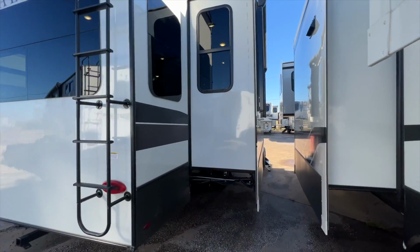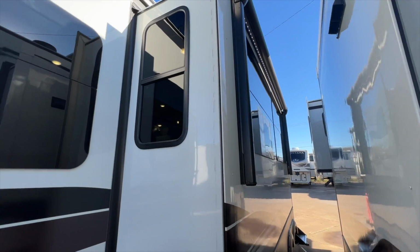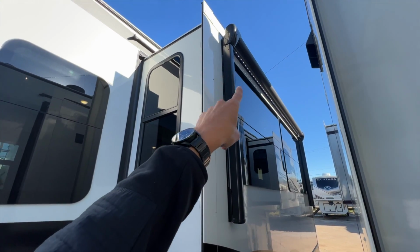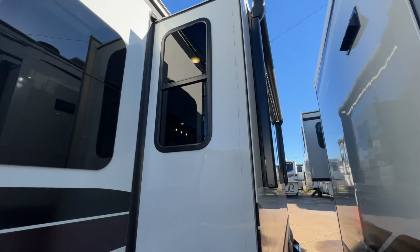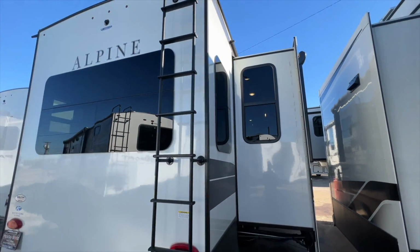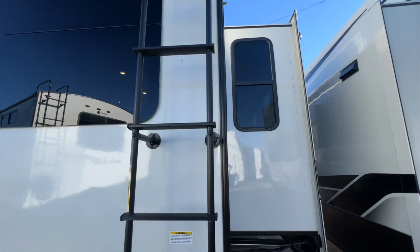Coming back to this side, you do have two awnings. So you have an awning on the slide out box with the LED light strip underneath the awning. So whether your awning is in or out, you do get those LED lights. And then we'll go up onto the roof real quick and then wrap this video up.